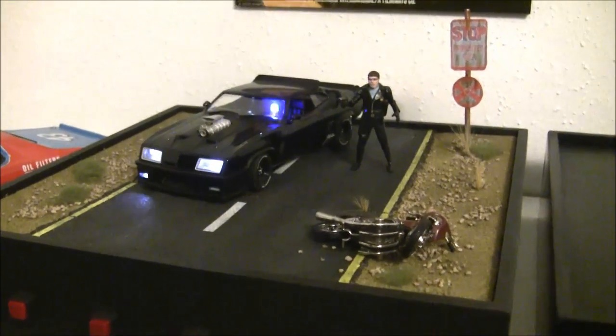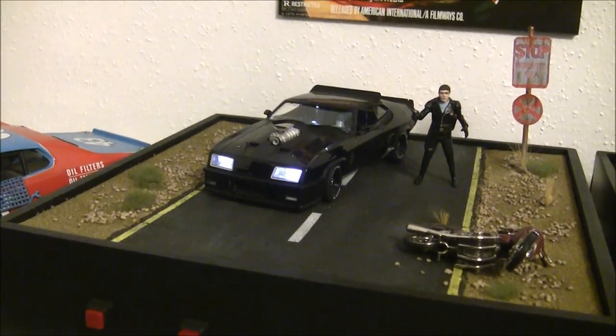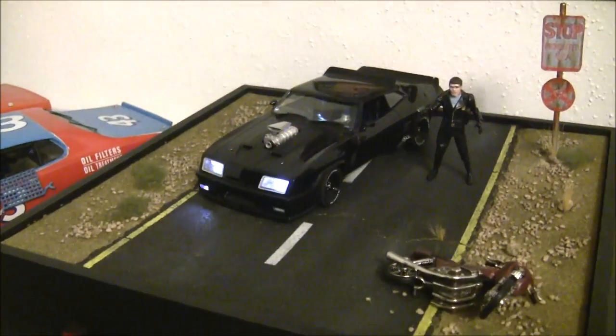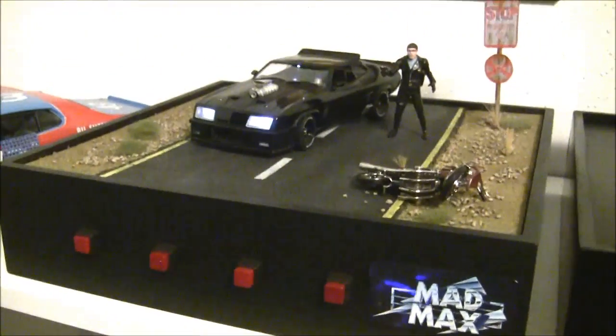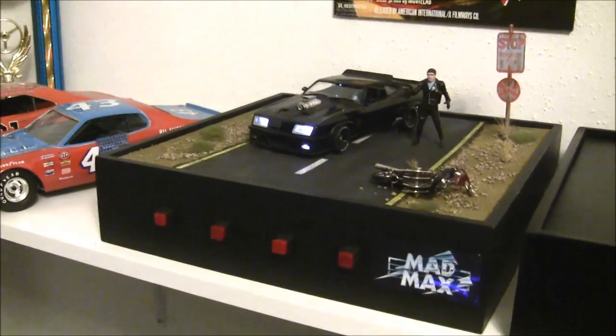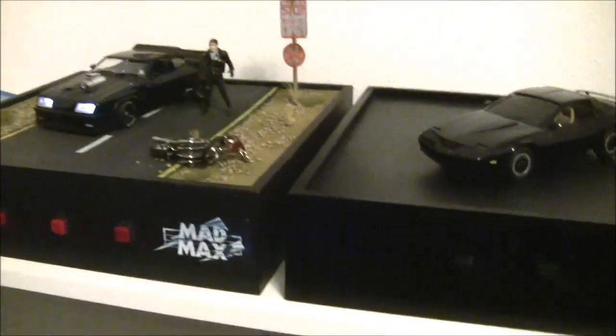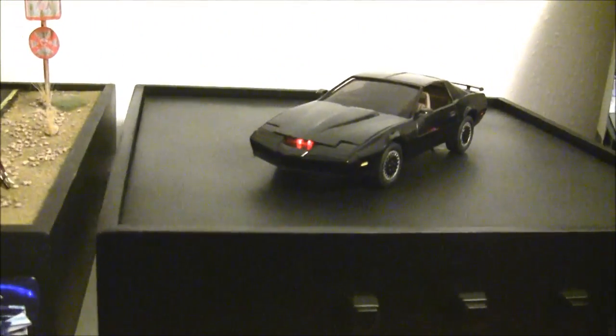We've got another Tenet Controls lighting kit in this one to give us the police wigwags and the flashing beacon there at the interior. We've also got sound effects on that one, which I've played for you guys before. It's just some music and dialogue from the movie. And then here we built up the MPC Knight Rider 2000 kit.